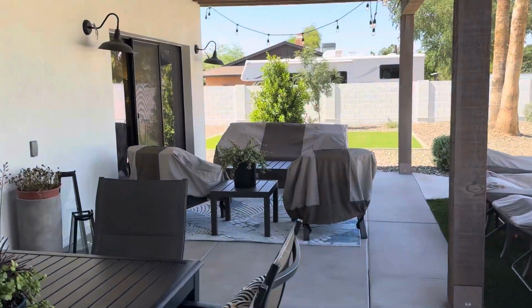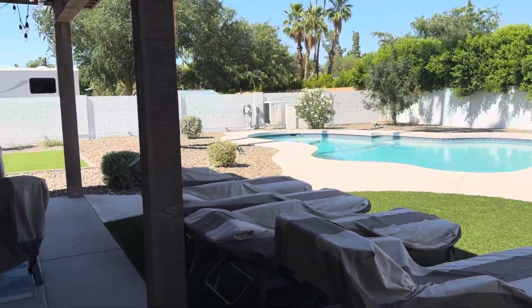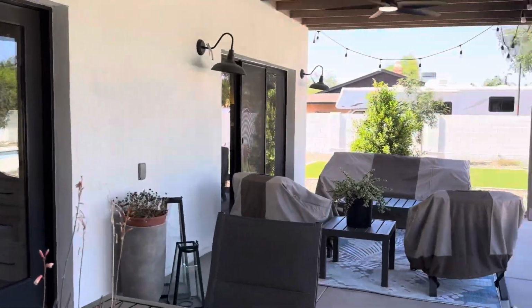I'll have some icy pops because tomorrow's supposed to be 108 or 110 degrees, something like that. And I won't be standing out here for too long, but I will be enjoying some ice cream.